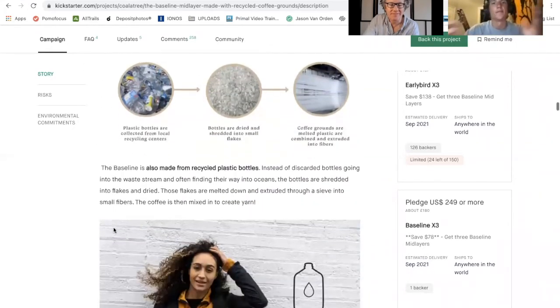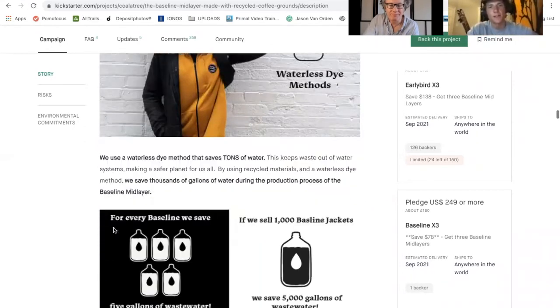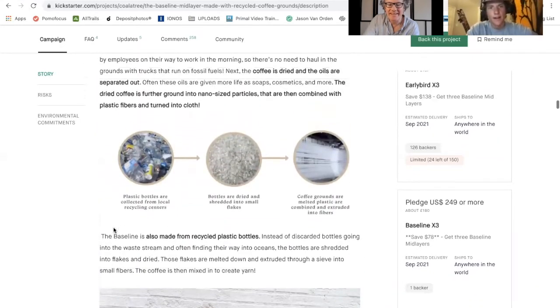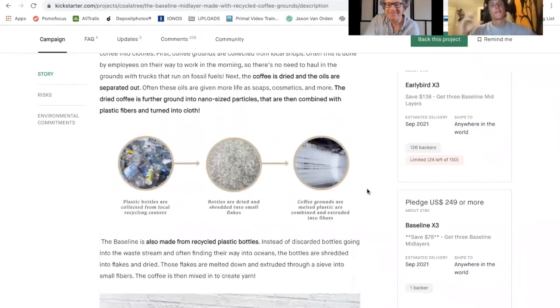Those coffee grounds are then combined with those plastic fibers. You'll see right up there. If you go up, sorry, just a little bit, right there. This here. So then the plastic bottles, same thing, those are collected as well. So now you have really tiny nano-sized particles, coffee grounds, and plastic bottles that are shredded into really, really tiny flakes. Those are compressed into pellet form and then extruded, as you can see in this third photo, through what you can think of essentially as an industrial-sized sieve into, again, really, really tiny fibers.